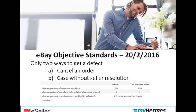Now, eBay are giving everyone an allowance for defects. They know that these things happen. So they're changing the criteria. They're tightening it down so that you won't be able to have more than 2% of transactions with defects, which pretty much means, so long as you resolve all issues with buyers, that you can lose 2 things out of 100 and no action will be taken against your account.